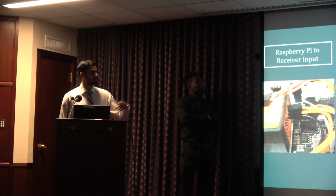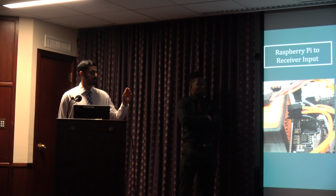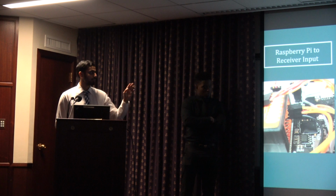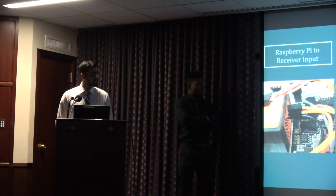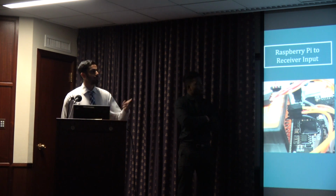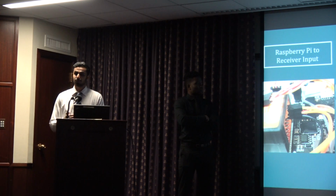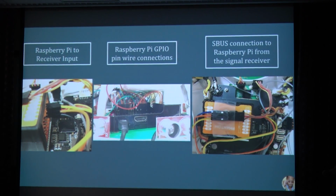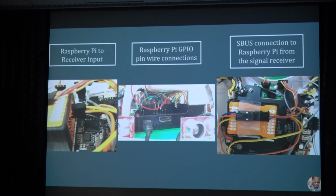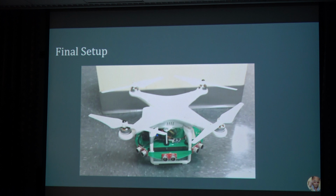In the middle, you see the Raspberry Pi mounted right above the PCB. All the wires are connected to the Raspberry Pi. Anything from the S-bus goes to the Raspberry Pi, anything from the PCB goes to the Raspberry Pi. And then finally on the right side, you'll see the connection from the receiver board that receives the commands directly from the user's controller. That also goes to the Raspberry Pi. The wires are blue, orange, and yellow, blue being the S-bus signal, and then orange and yellow being the same as before.